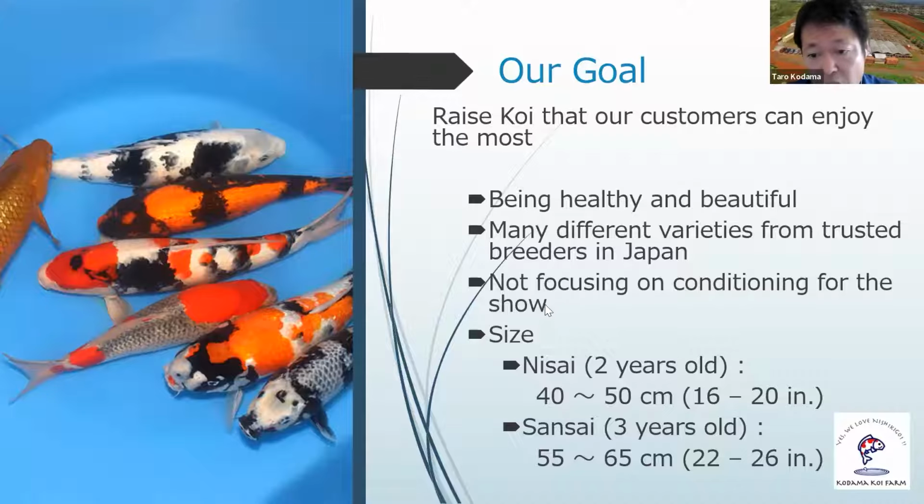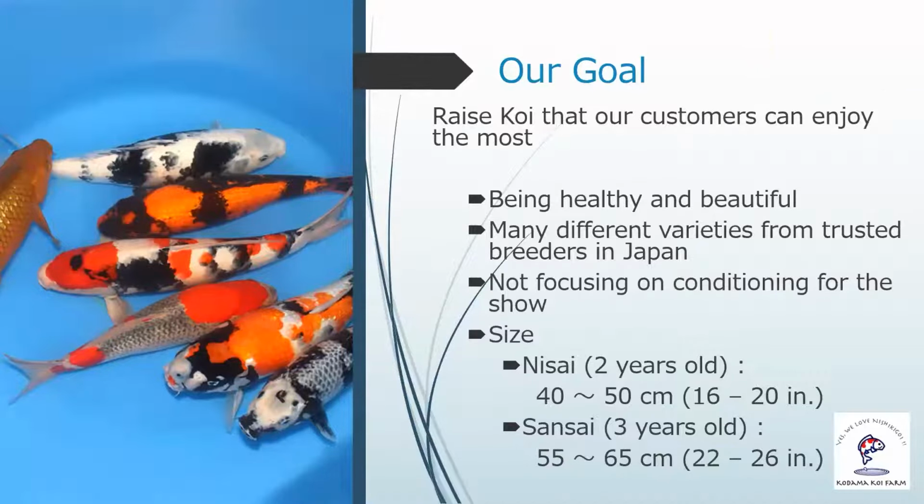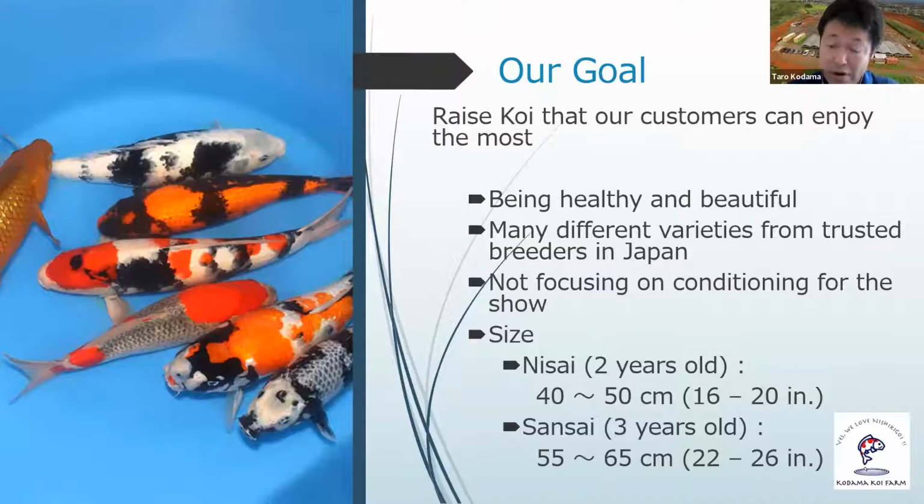And I am not focusing on koi shows or conditioning for the shows. We raise koi that have show potential, but I believe it's the customer's job to grow and finish them, if it is for the koi shows, because that's the most exciting part of the hobby. Raising koi, working on the lusters, bringing up the colors. That's the joy of the hobby. So I don't want to take away the joy from the customers. I mean, of course, I could do that in Hawaii, and actually I do that for a few koi that I like, but when I think about my goal, that's not really a part of my goal.